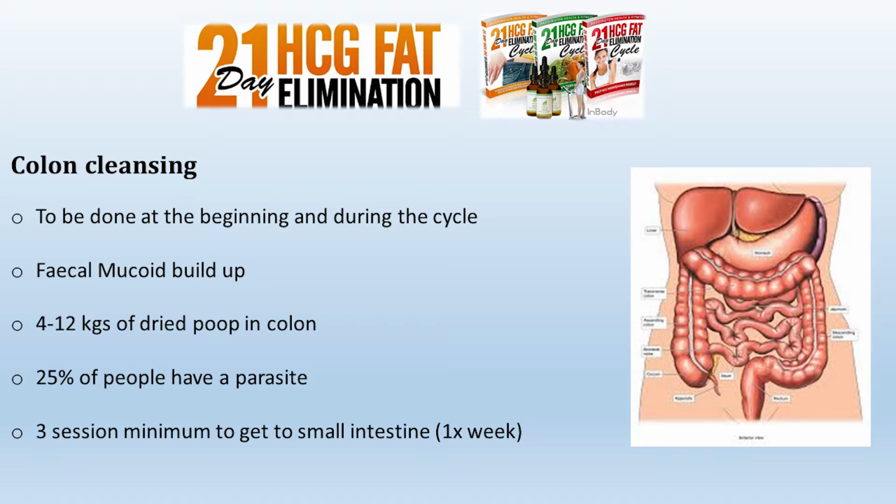This is where it gets a bit disgusting. The average 35-year-old human has between 4 and 12 kilograms of dried poop inside their colon. 4 to 12 kilograms. You want to drop the weight? You can do it straight away. It's just sitting in there, collecting all up through our entire body. Crazy.